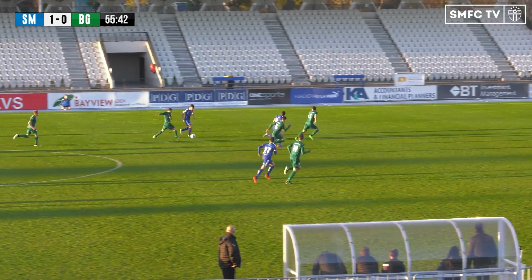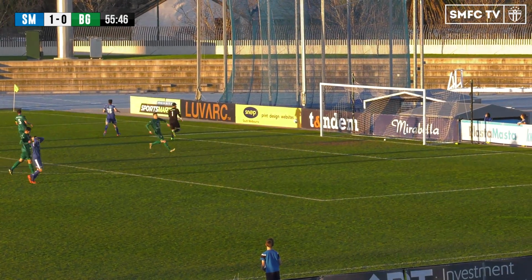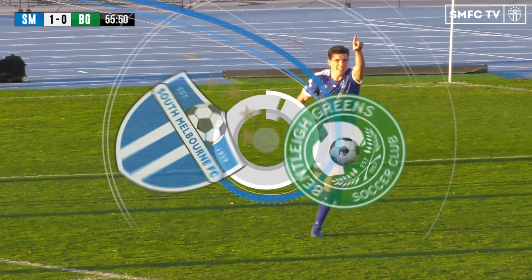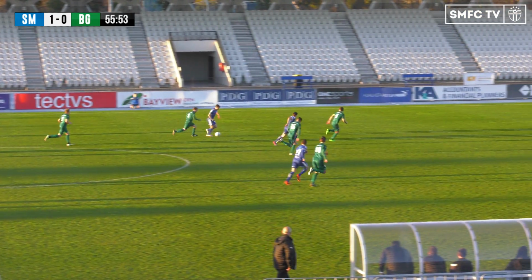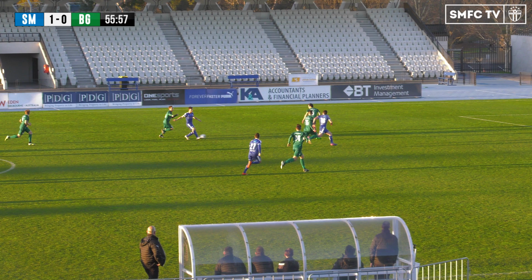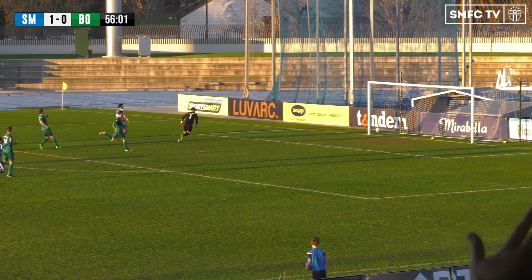South Melbourne counter. And through goes Miller. Hits the post and goes left. Nearly 2-0. Great chance for the equaliser at one end. Great chance for a second at the other. That post has not been the friend of Matt Miller this season.